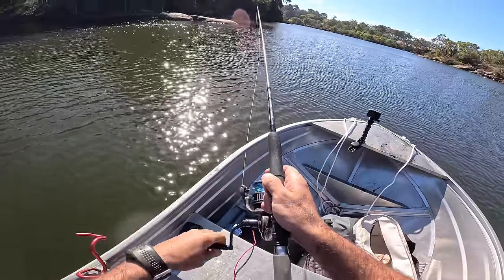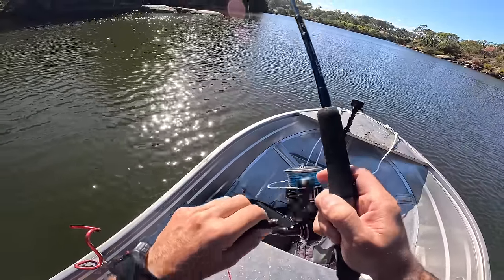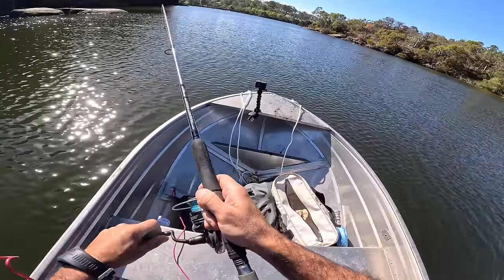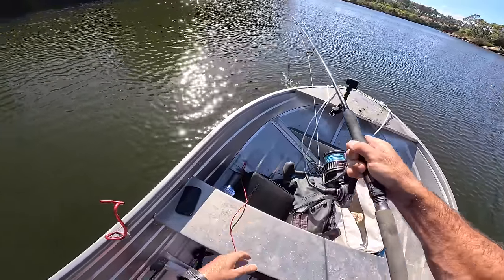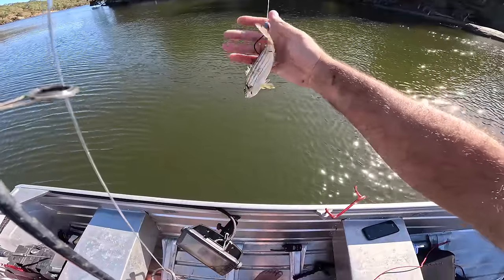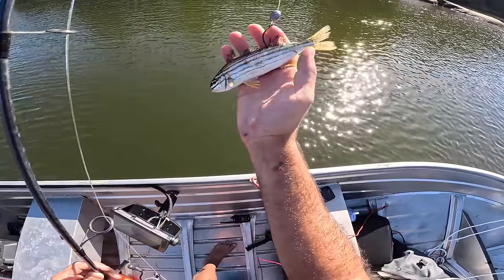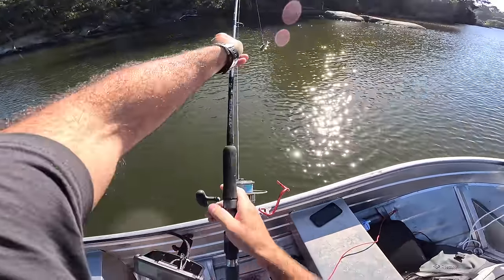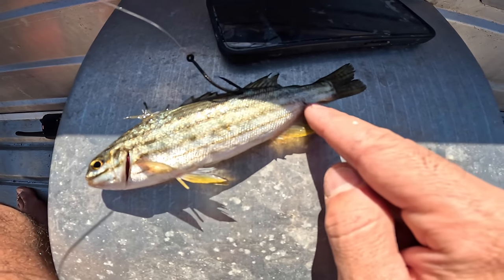This rod just took off. Oh my God, guys, I just got a hit already. What the hell happened? Something had it in its mouth, look. Oh my God, something had it in its mouth. That buckled over and took line, man. You tell me right now what that was.